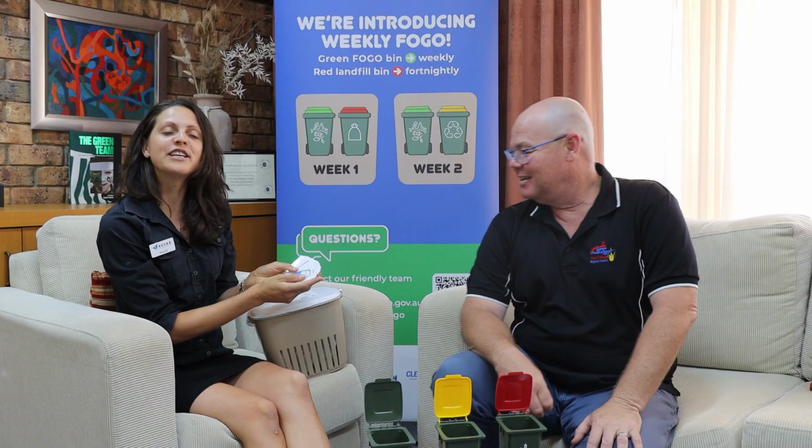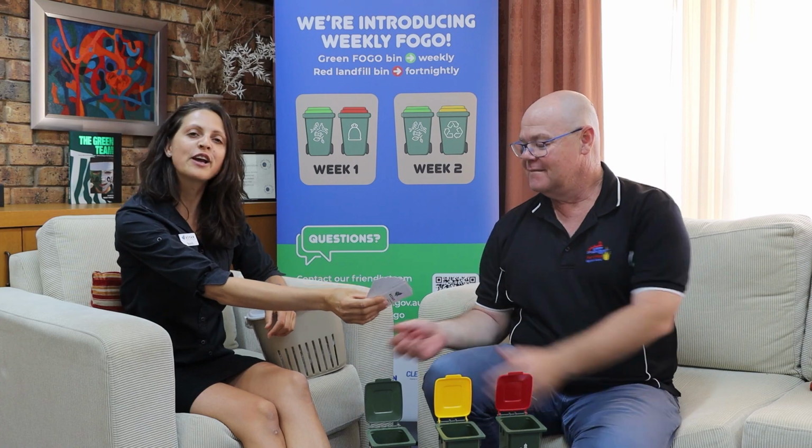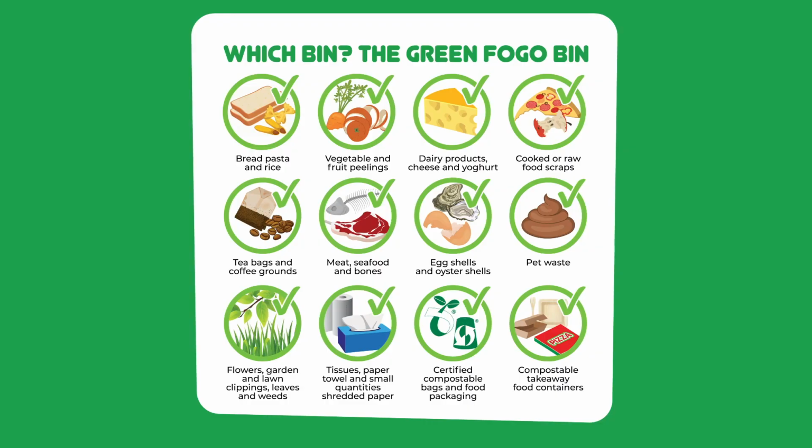I have a whole bunch of materials that you might recognise at home. I'm going to challenge Joby to try and put them into the right bin, and we're going to discuss what comes up. If it grows in green, it goes.